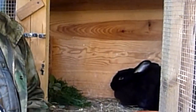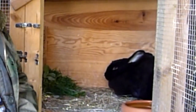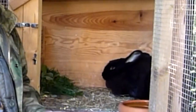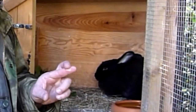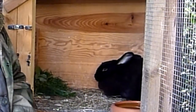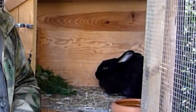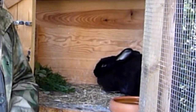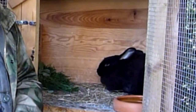I'm hoping that whatever's killed the other rabbits, she's going to pull through. She doesn't seem to be in any distress. She's just very quiet and lethargic. Keeping my fingers crossed that she does pull through. But if I'm right in what I think they have had and what has killed all our rabbits, the mortality rate's between 70 and 100%.